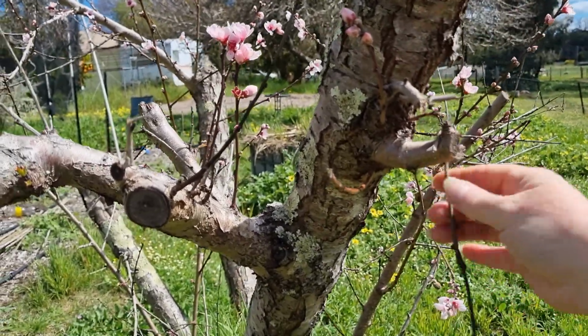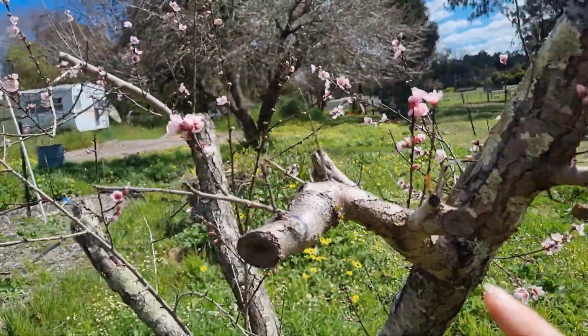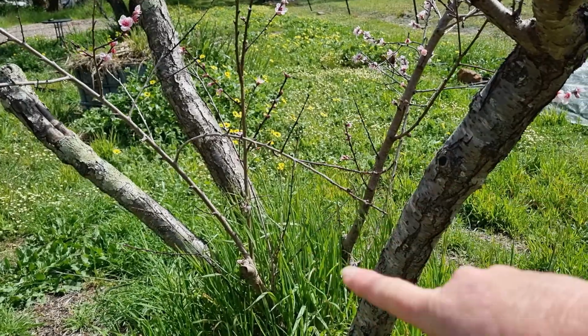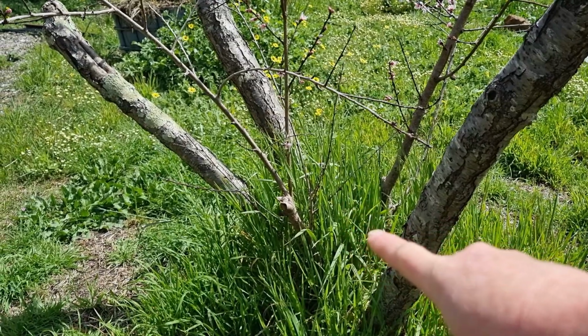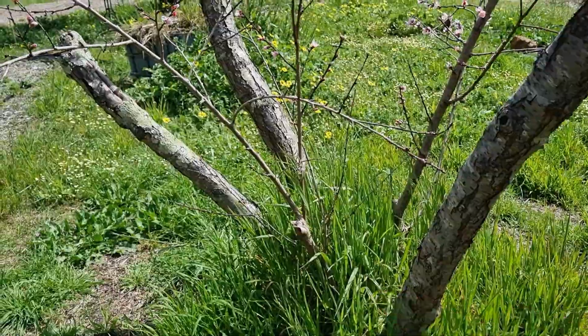Something's broken it. So this will produce more fruit, and most of these little ones here, I'm pretty sure these ones we did take off, but I can't exactly remember. You might be able to see in the video footage whether we did leave or take these off here.